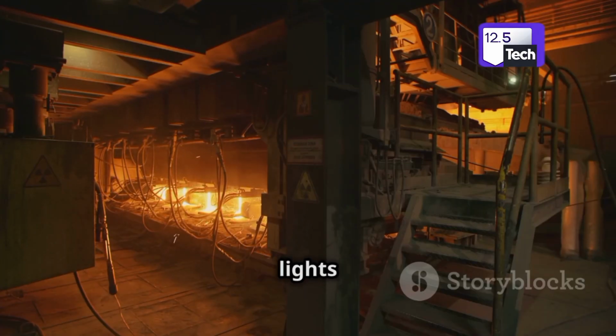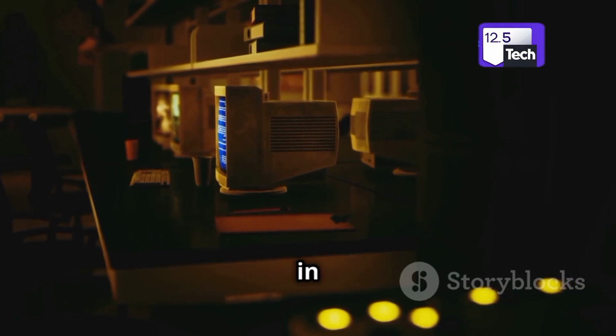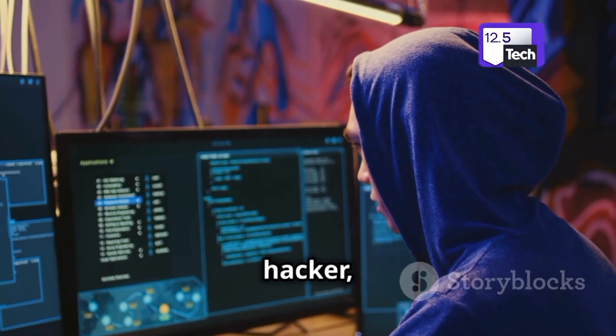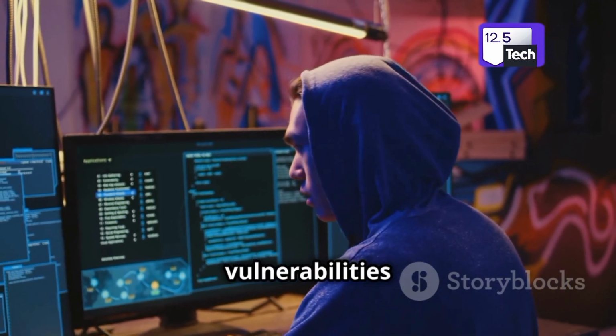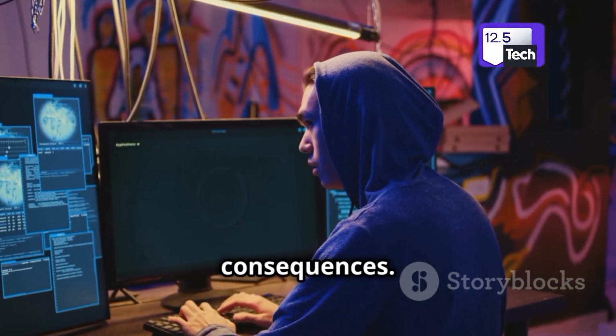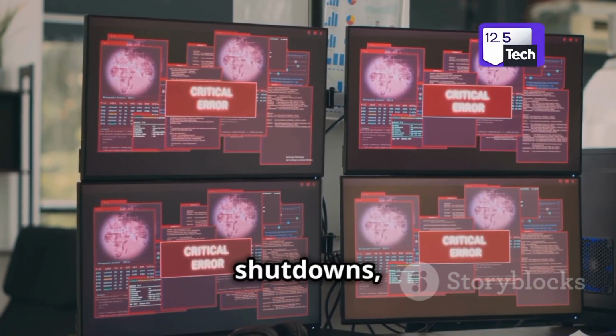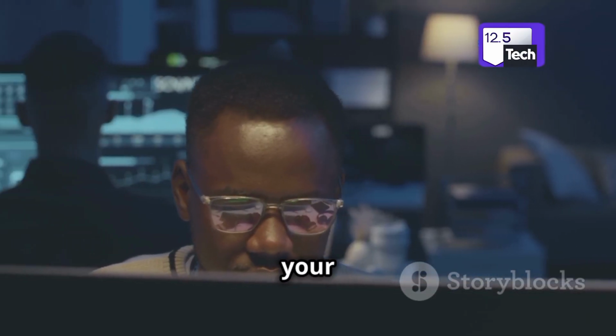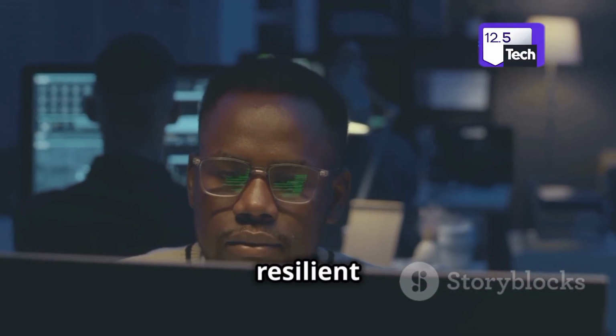Let's talk about Modbus, the workhorse protocol behind industrial control systems. It's responsible for keeping the lights on, the machines running, and the factories humming. But here's the catch, Modbus was designed in a simpler time, a time before hackers roamed the digital landscape. As an ethical hacker, you need to understand Modbus's vulnerabilities and how to secure them to prevent real-world consequences. We're talking about preventing system shutdowns, equipment malfunctions, and even potential safety hazards. It's about using your skills to make the world a safer, more resilient place.